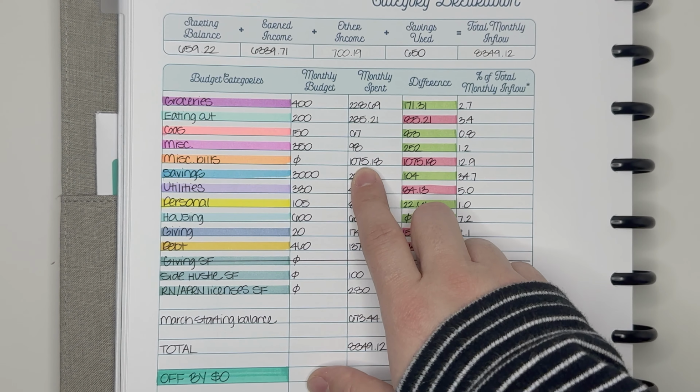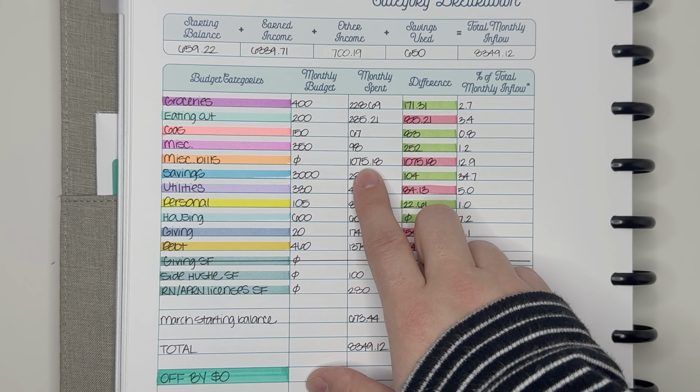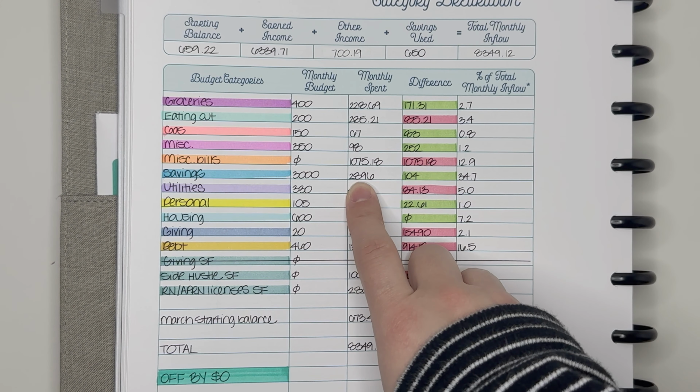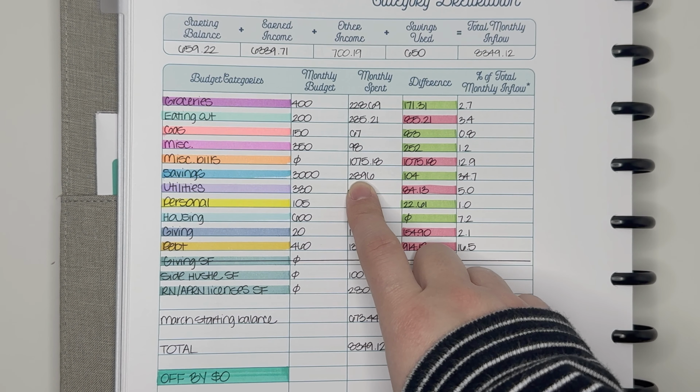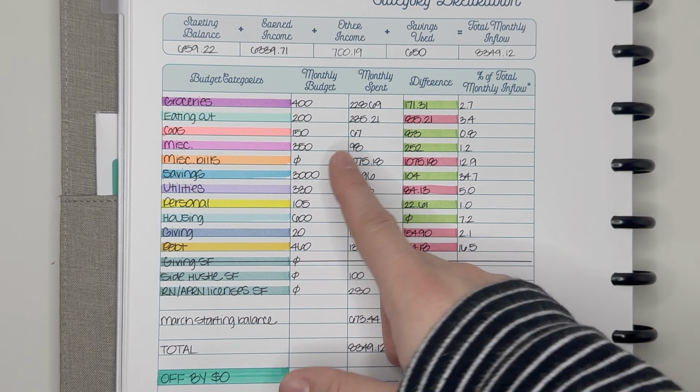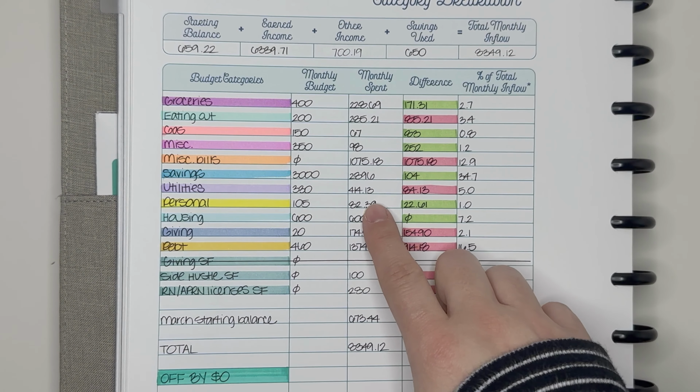For miscellaneous bills, I did spend a lot of money though, $1,075, is what it is. Savings, I really wish I would have saved more. I saved almost $2,900, but I always want to save $3,000, so not as much as I would have liked.